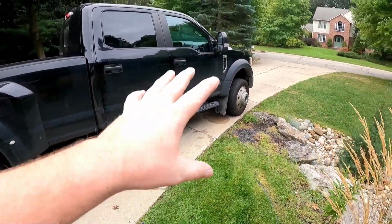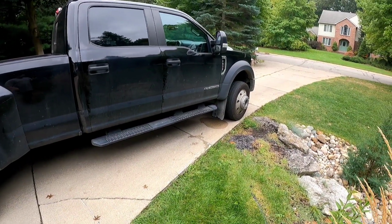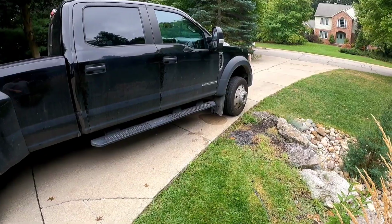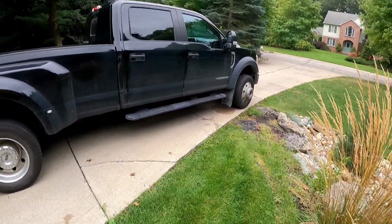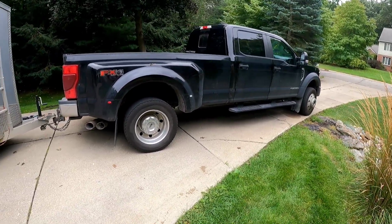But if you guys are in the market for a truck, I would definitely highly recommend a 450 just for the wide track alone. Being able to turn what would be a 4 or 5 point turn is going to be a 3-point turn in this truck, which is great. Or even just make a U-turn, which is fantastic.